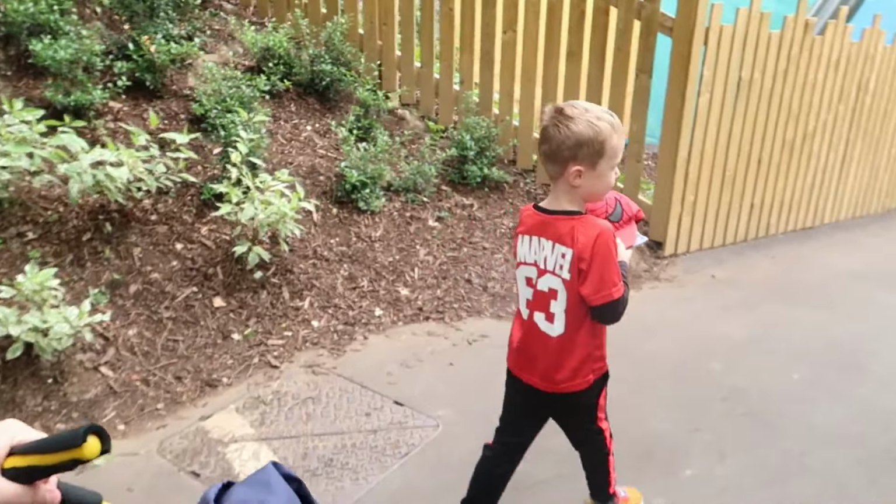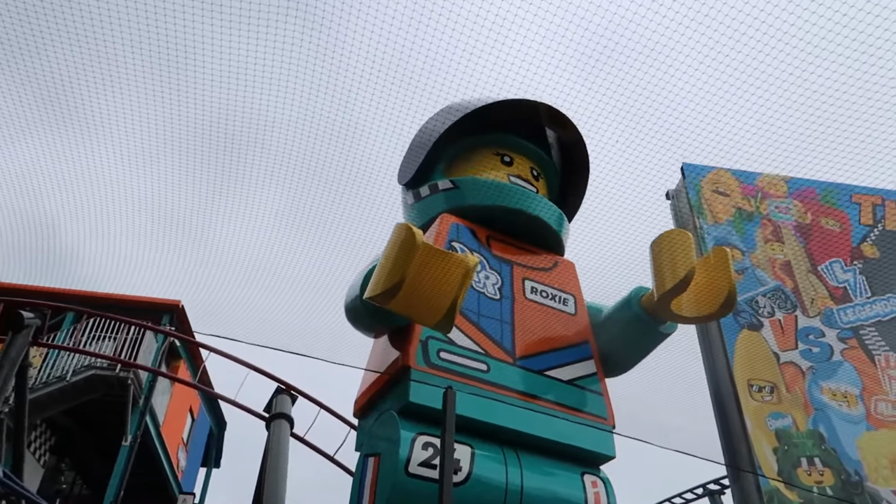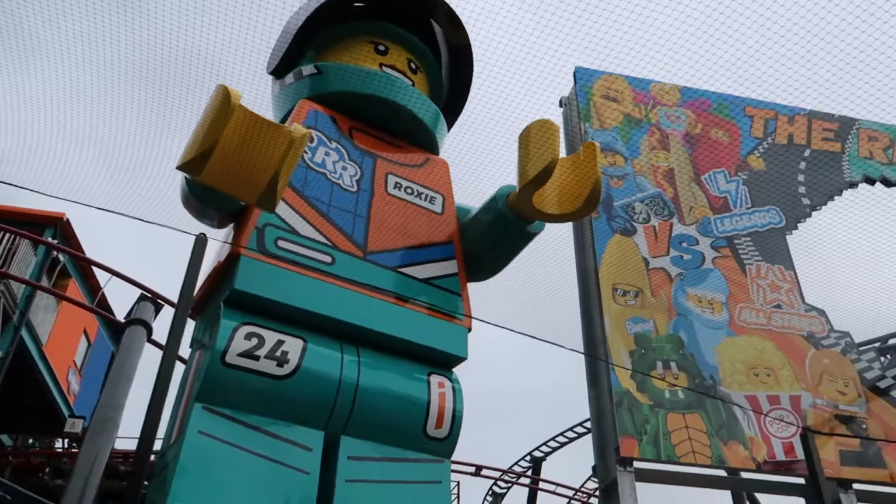The boy likes roller coasters. It bodes well for next year. There'll be very little ride swap. You do like roller coasters. And there's Roxy, the giant minifig.